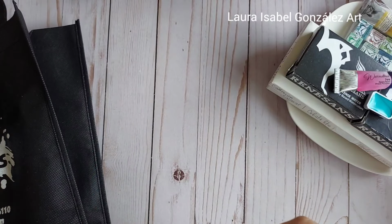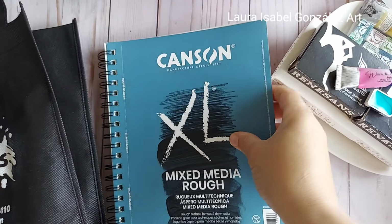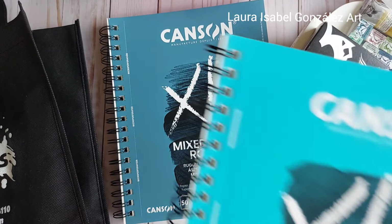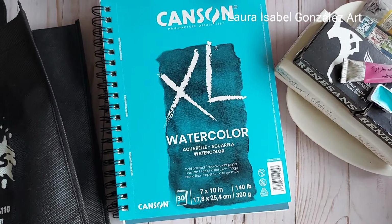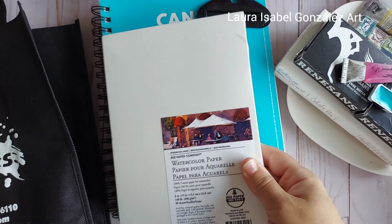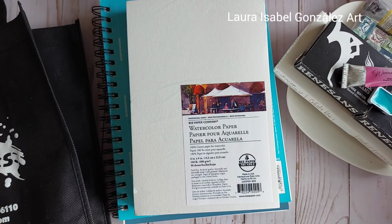All right, so I got those, a bit of a collective haul there. And then as far as paper from Amazon is concerned, this is all, well, not all, most of it is, though, repeat purchases. I got a new sketchbook from the Canson XL Mixed Media Rough line. And I'll be trying out for the first time the spiral bound 7x10 size in their XL watercolor paper line as well. I usually use the 9x12 pad, which ironically I picked up at Jerry's. A restock of my current go-to paper for watercolor and doodles, the pack of 50 6x9 sheets.